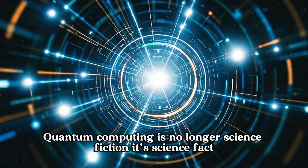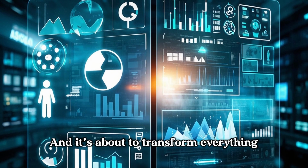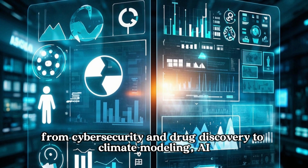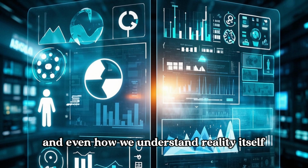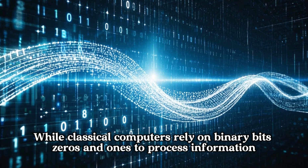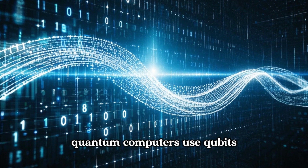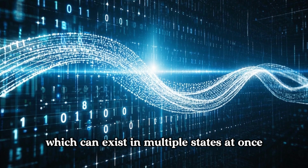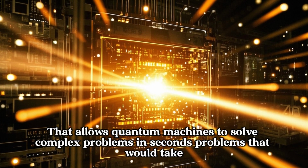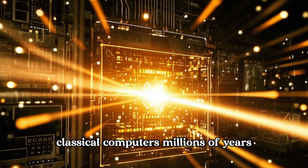Quantum computing is no longer science fiction, it's science fact. And it's about to transform everything, from cybersecurity and drug discovery to climate modeling, and even how we understand reality itself. While classical computers rely on binary bits, zeros and ones to process information, quantum computers use qubits, which can exist in multiple states at once. That allows quantum machines to solve complex problems in seconds. Problems that would take classical computers millions of years.